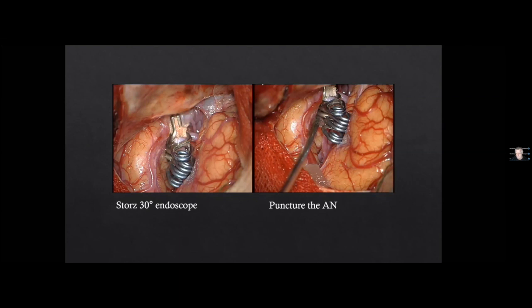So check with the endoscope, you can see the flow cavity was all patent. And after puncturing the aneurysm, the aneurysm dome totally has no flow.